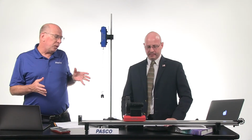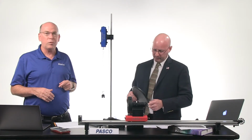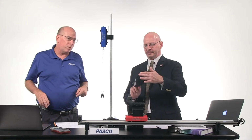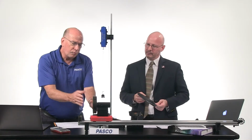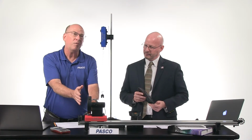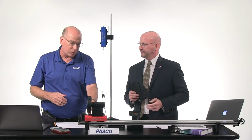So another thing that comes with the kit, another accessory that works with the smart fan, is the sail. This is a common sort of discrepant event, and it lets you talk about Newton's third law as well. So why did the fan work? Well, the fan pushes on the air. Newton's third law, the air pushes back on the fan with an equal magnitude, oppositely directed force.